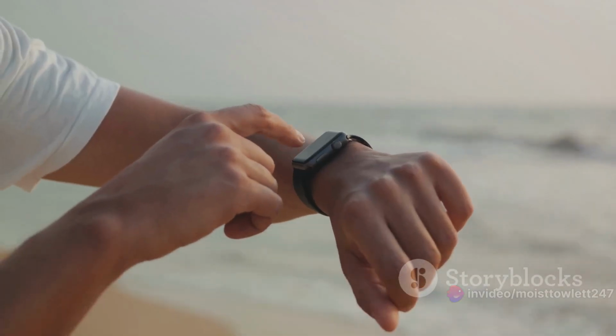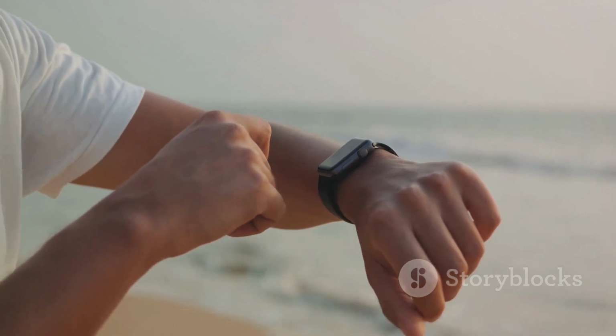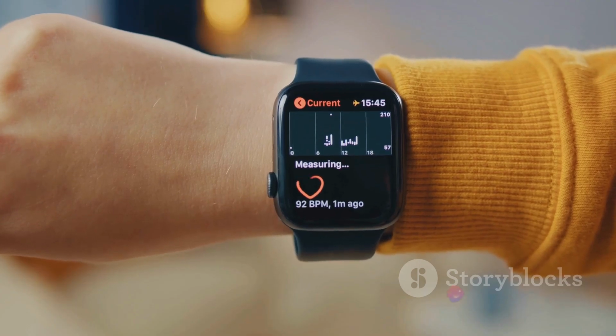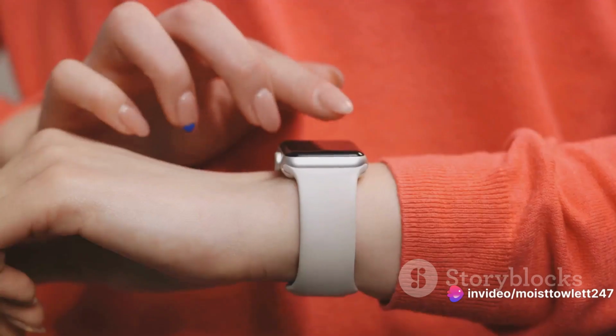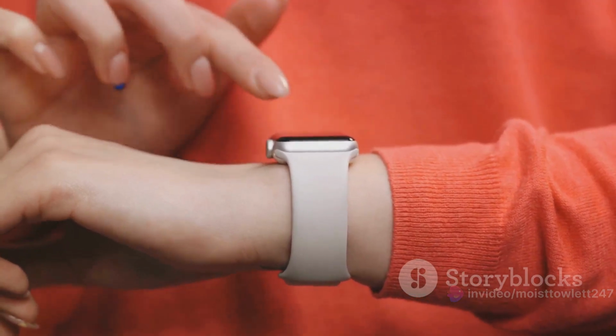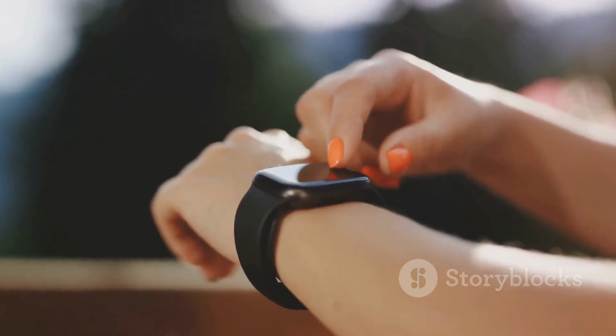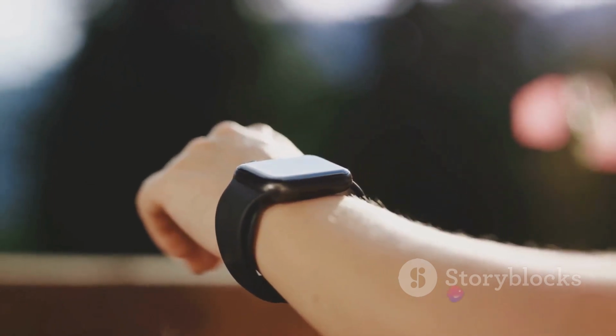Next on our list is the Apple Watch Series 9. This watch has a 45mm GPS, a midnight aluminum case, and a midnight sport band. It boasts a fitness tracker, ECG apps, an always-on Retina display, and is water-resistant. It has a larger display than its predecessor and improved fitness tracking. Nevertheless, it's still quite costly, and the battery life continues to be a common complaint among users.